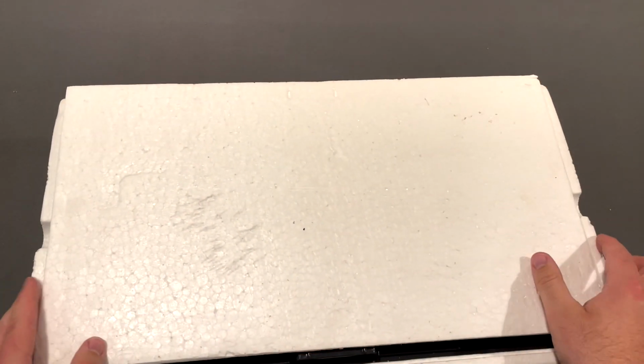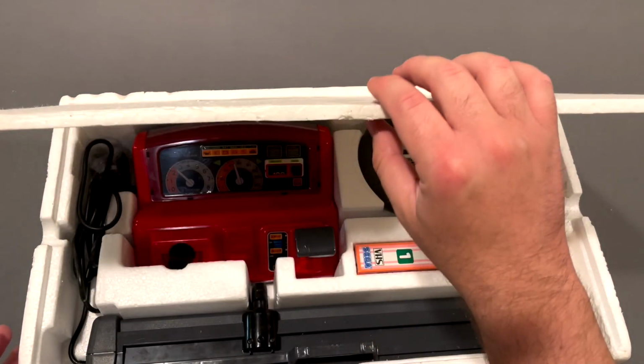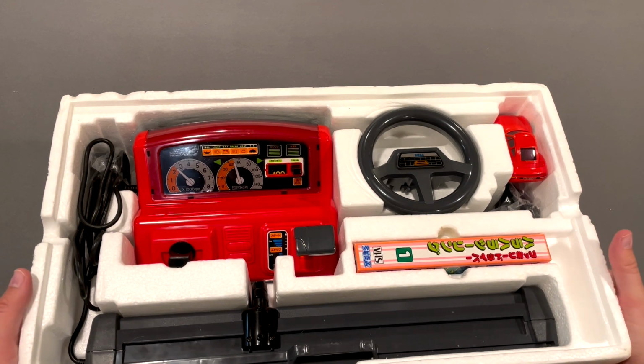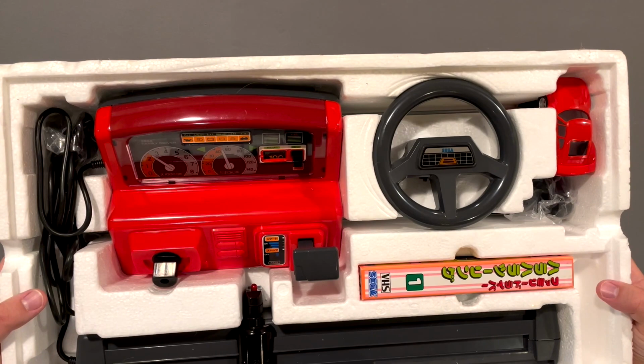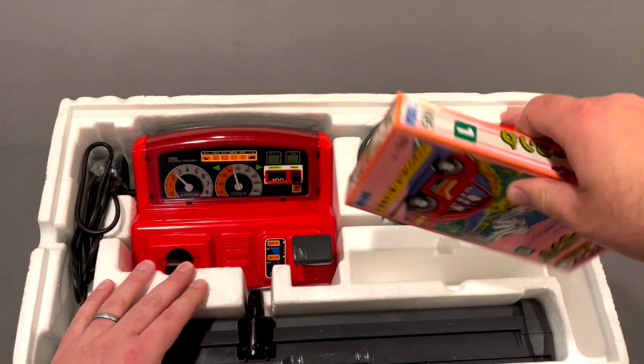Now, I haven't really messed with this outside of the show, so here we are. This is the Sega Driving System. Wow. Got a lot of cool stuff here. Let's see what we have. Well, we'll start at the start. This is the VHS tape.